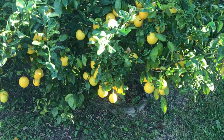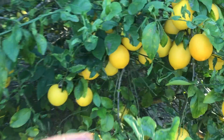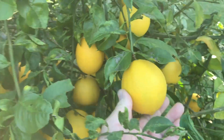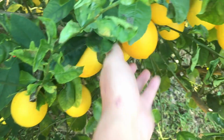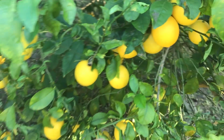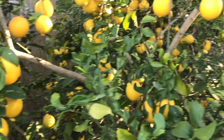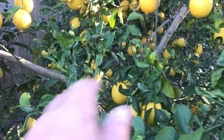Citrus is performing exceptionally well this year. Everything's ready to be harvested. Like we did last year, we're going to do a family gathering and harvest all these lemons, or at least a lot of them. Make some lemon curd. Yeah, that's a ton of Meyer lemons. Just keep going and keep going.